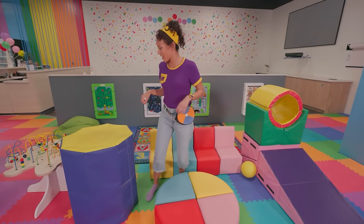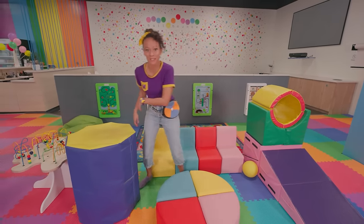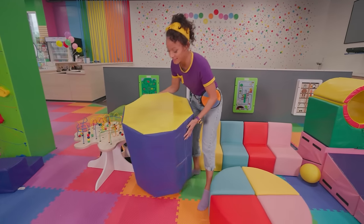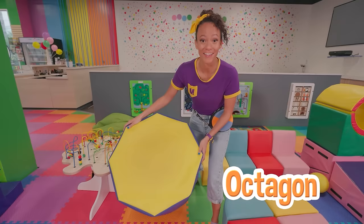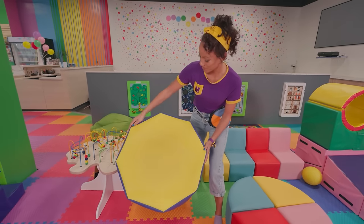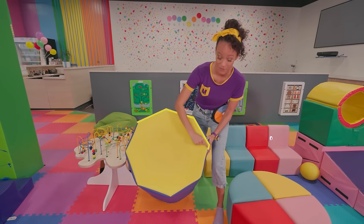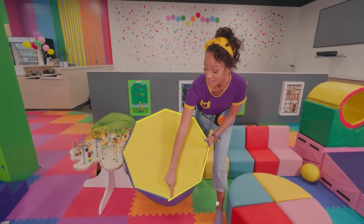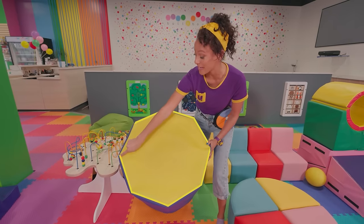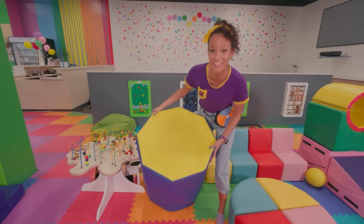Whoa, there are a lot of shapes here! Come look at this one. This is an octagon. Do you know how many sides it has? Well, let's count and find out. 1, 2, 3, 4, 5, 6, 7, 8. 8 sides. Wow, that's a really cool shape.